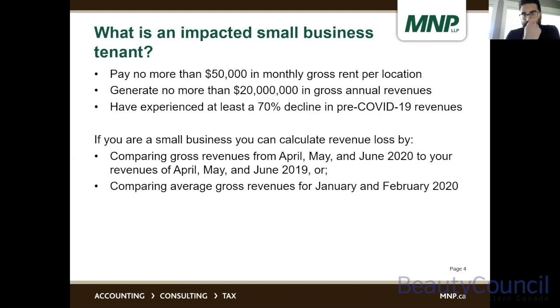Like we touched on yesterday with the revenue testing on the wage subsidy, it's almost the exact same way you're going to calculate it. You have two ways to calculate it. Either you can use a year over year, so you can use April, May, and June 2019, or you can compare the average gross revenues for January and February 2020. Gotcha. Okay. So this applies then for people who have opened after April, May, or June in 2019, right? The second bullet point? Yeah.